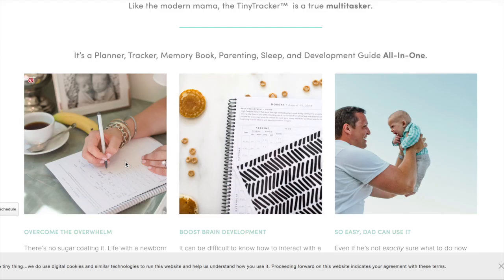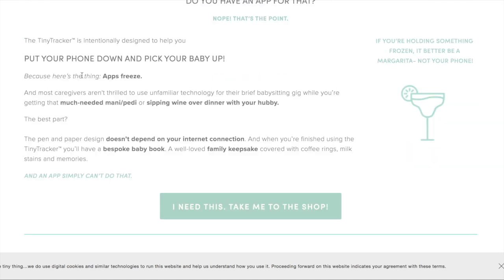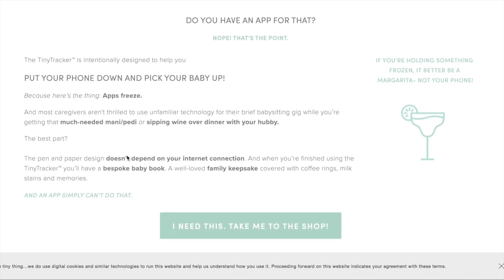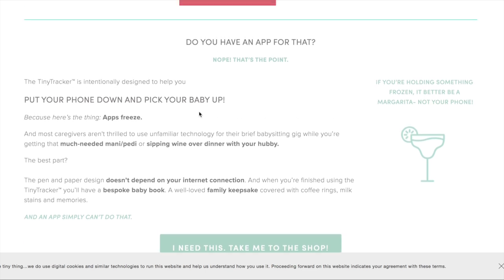So this tracker that she has developed is pure paper. There's no iPhone app. So she talks about that here. Now, one way that she could even better this is giving me a little bit more, like some data points, maybe how much time moms lose to their phones, or, you know, some babies and screens or something like that, something to continue to make her argument. But she does a great job there.